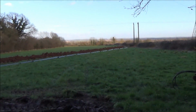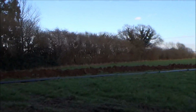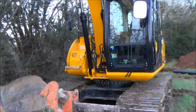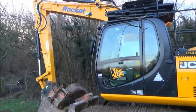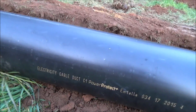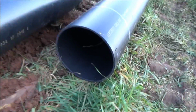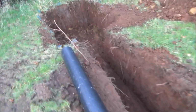Well, the guys who are putting in the piping for the connection to the national grid have just gone home, so I've nipped up here to have a quick look at what they're doing. There we go, they've got all nice new kit, lovely big JCB here. JCB rocket. And this is the pipe they're laying. Electricity cable duct. So obviously that's going to be protecting the cable. There's thick plastic there. Going down a fair depth as well. That's at least 1 metre deep, so it's below the plough level, which is what you want.